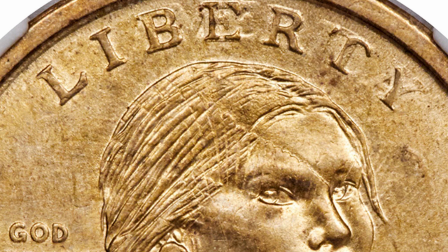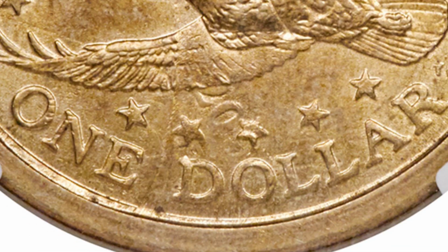That's why this coin sold for over $1,300. But you know what? I think that's what I'm going to do. I'm going to go to the bank, get some rolls of dollar coins, see if we can find any missing letter presidential dollar coins or mint errors like this. That would just be amazing.